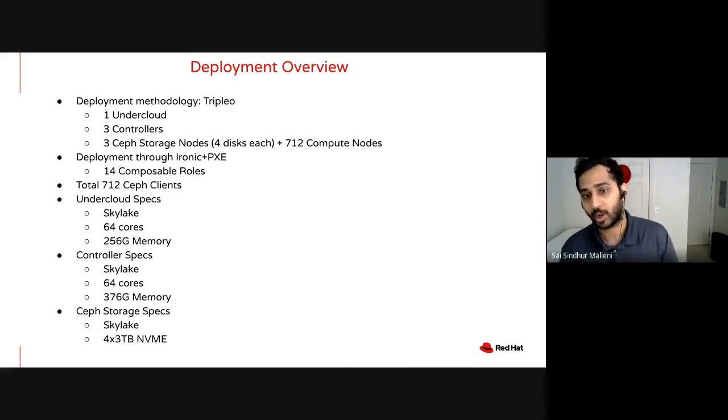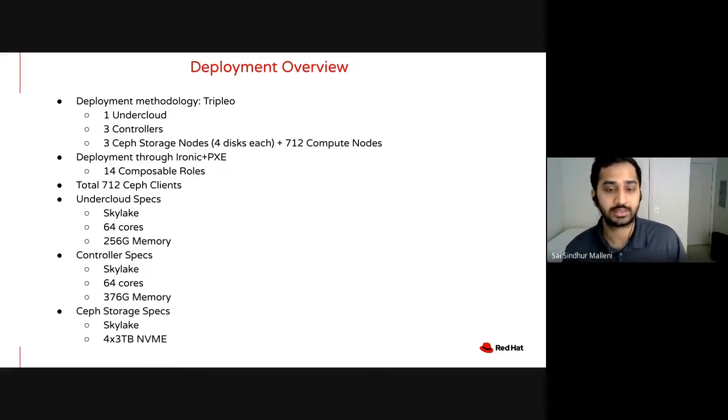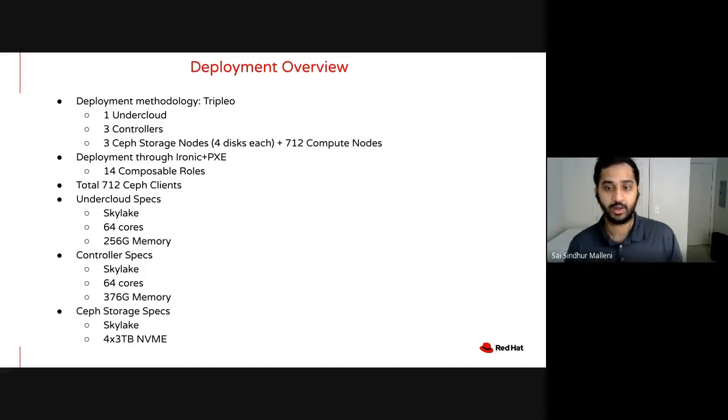Obviously, we didn't deploy all 712 compute nodes at once. We slowly scaled up to 712 compute nodes over a period of a couple of weeks. And also, the Ceph storage cluster itself is pretty small because we are not really trying to improve Ceph scale here. We are more focused on the Ceph client side, which is the compute node, and how many Ceph clients the small Ceph cluster can handle. The deployment was through Ironic and PXE.